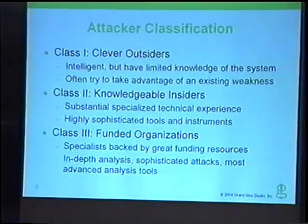So a little more classification here. You'll see we mentioned these a little bit, and this is actually based off of an old classification by some guys at IBM back in like the late 80s or early 80s that there's a reference to in the back. We have three different classes. Clever outsiders are like the curious kids. I wouldn't necessarily call them script kiddies, but it's people that will try to take advantage of an already known weakness. You know, they won't necessarily come up with their own attack against the product. They're smart, but they might not understand what the attack is about.